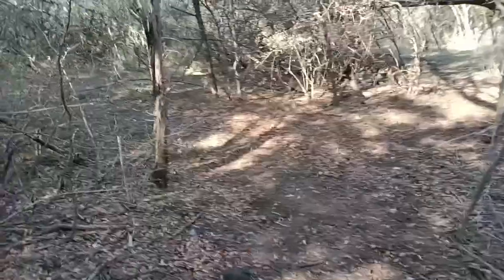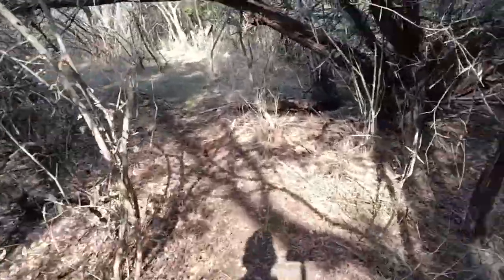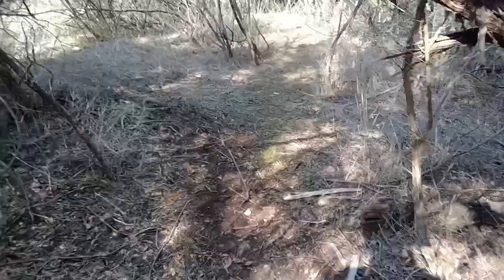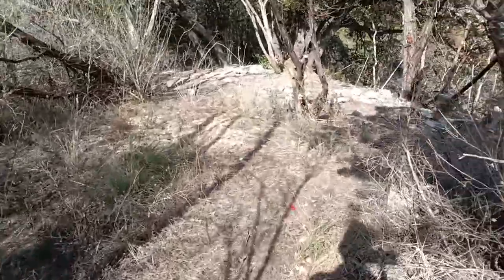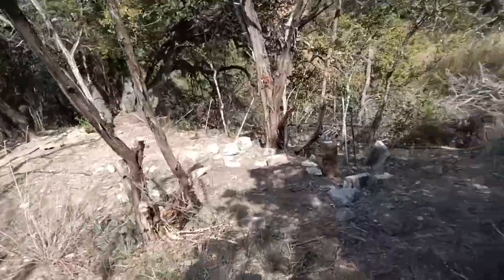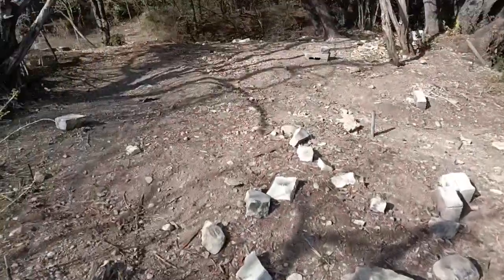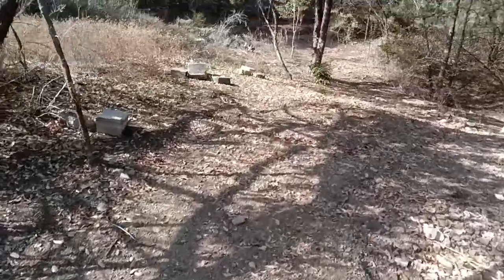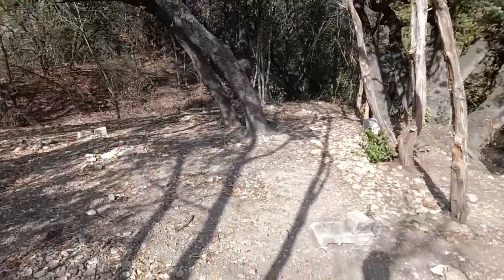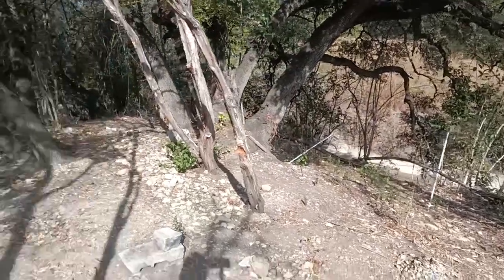When Killer Carla's down here, I'm going to bring her out here. She's going to walk this with me. We're down in the area where we will be handing out Thanksgiving Day dinner. This was a big camp right here. There's the creek right there. You can see it down there.